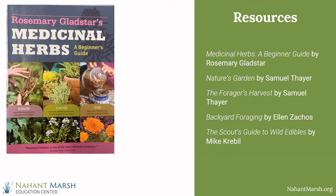Or maybe you want to start yourself a medicinal garden. You know, where would you begin? And what could you do with these things? And Rosemary does a great job of keeping things very simple and very clear about how to use these plants. What is a tincture? How do you make a tincture? And so I just really think this is a great one if you're wanting to get started.